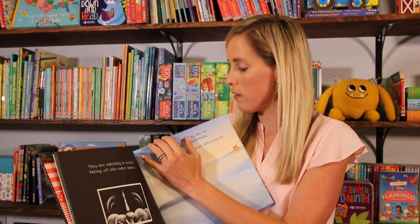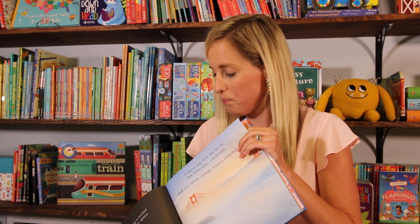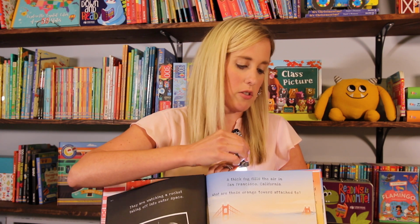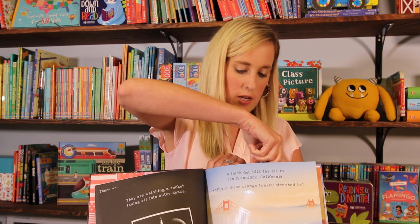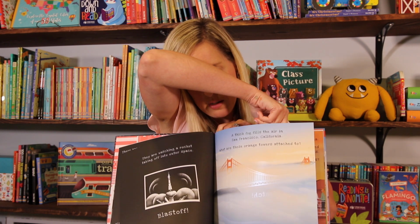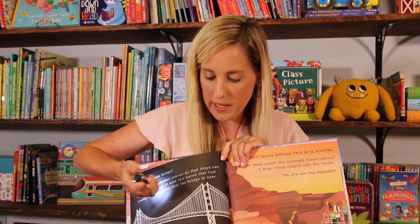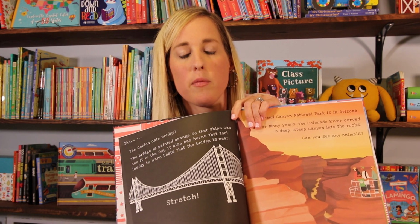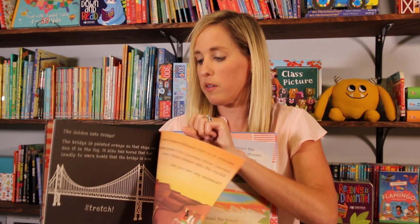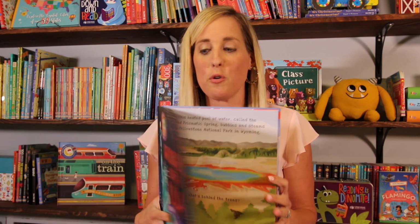So, for example, this is how it works. You have your flashlight. I'm going to turn it on. And here's a San Francisco bridge. And so I'm going to shine a light behind, and you can see the hidden image of the bridge with my flashlight. And then when you turn the page, you see more of the information and details. So super cool. We love Shine a Light books. We always learn so much from them too.